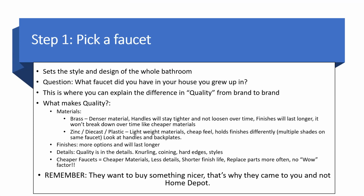So why are they paying more? Why is this faucet this price and this faucet this price? Well, the majority of the time it comes down to quality. And then what makes quality in a faucet and in a shower fixture? It's materials. So the quality material used in high-end plumbing is brass. Brass is the marker for quality in faucetry.